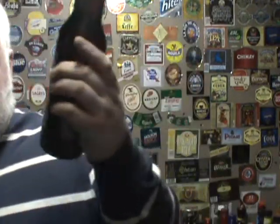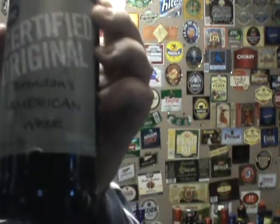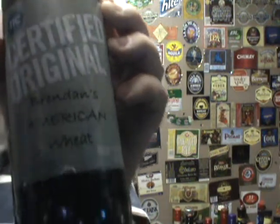Welcome to another episode of the Albino Rhino Beer Review. I have a beer here from Niagara College. This is another Niagara College certified original. This one is from Brendan. This is Brendan's American Wheat. American, see, American is in capital letters, because they're American. It's American wheat. It's 5% alcohol by volume.